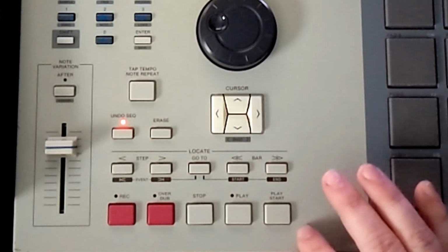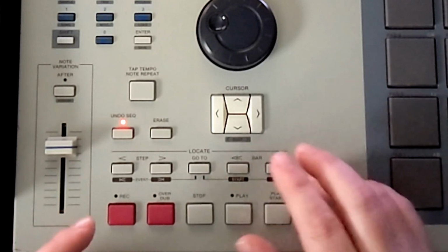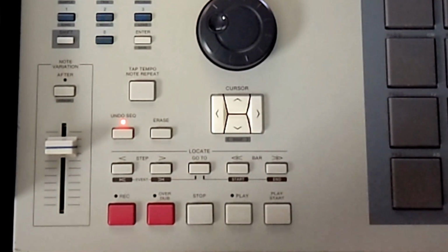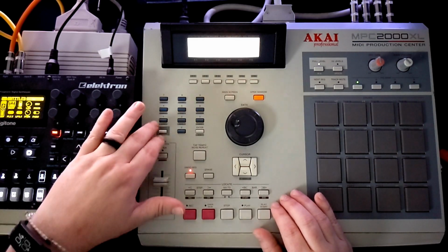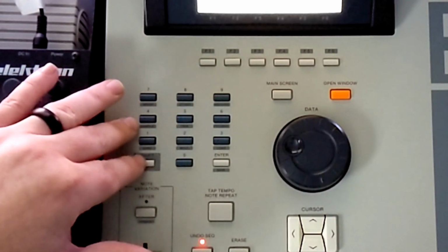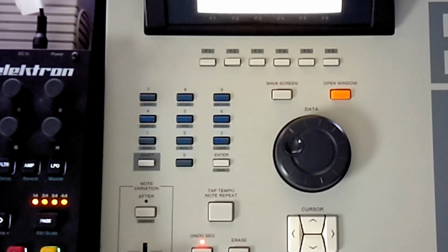Down here you have your timeline controls, so you can go to different steps in your sequence, different bars, that kind of thing. Here's where you would record or overdub things that you play to the sequencer. And over here you would use the shift and these corresponding numeric buttons to get into different functions, like going into sampler mode, that kind of thing.